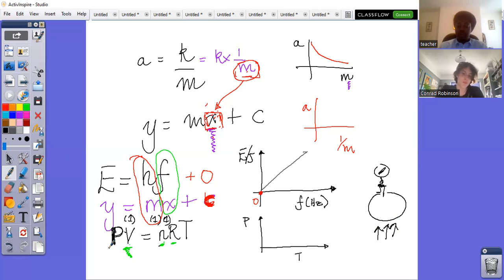So it seems like it would be a proportional linear line. Is there a y-intercept? What would the y-intercept be? Would it be 0?